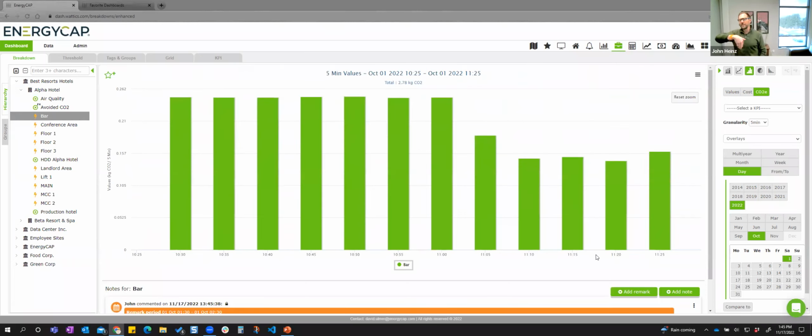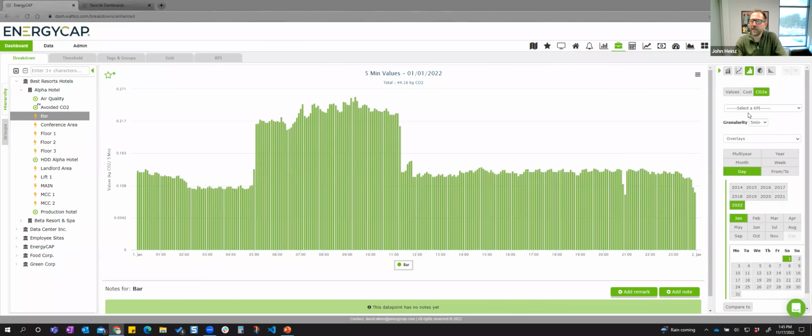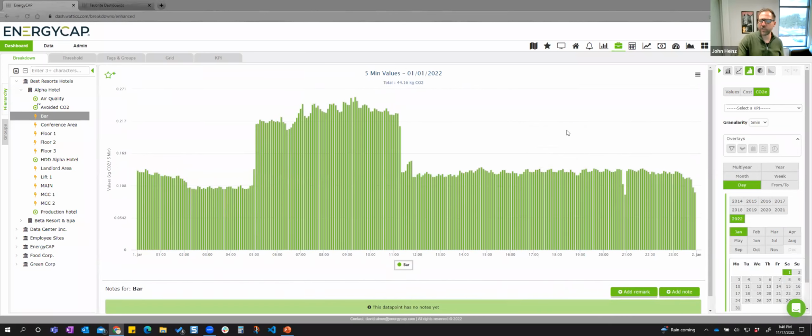Really helpful if you have a demand spike or a system that seems to be on when it shouldn't be on. So you can notify users, and then you can overlay those notifications on these charts to show the time period of when you set up those various remarks. So that's a good, call it a work order to notify users that they need to log in and look at something. All right, a couple other capabilities.